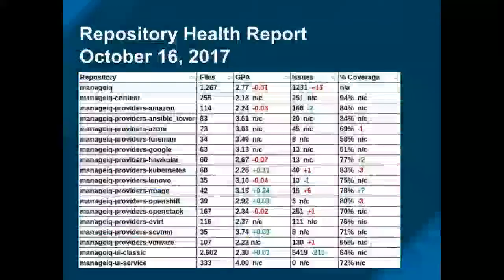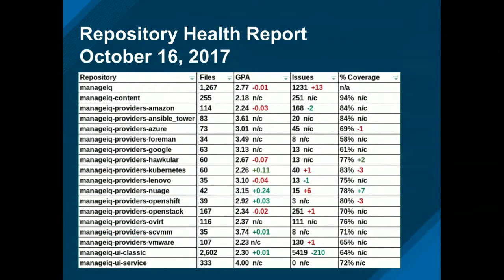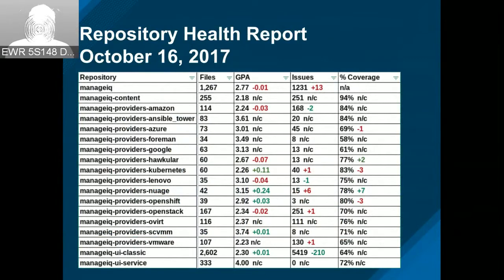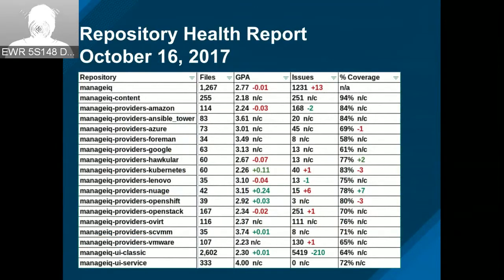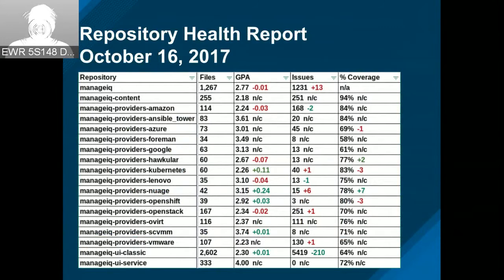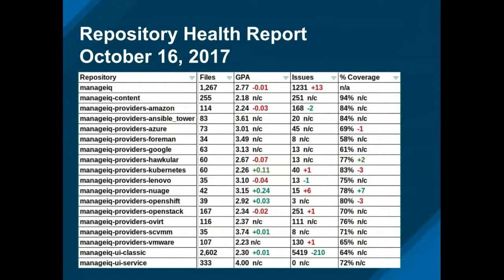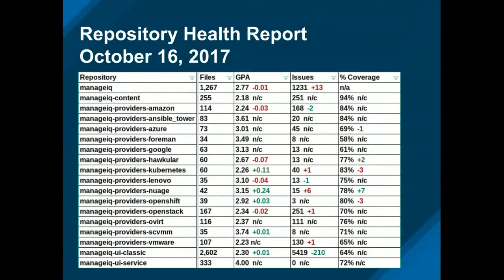Next slide. In terms of repository health, some of the significant changes here are there's work going on the NuWatch provider, so its GPA went up quite dramatically. Also, the Kubernetes provider, its GPA went up quite dramatically. Classic UI, 210 issues resolved, fantastic. And the service UI is on the bottom there with a perfect score on GPA and issues. So really good health statistics, and we really just strive to improve that on each and every sprint. Next slide, please.